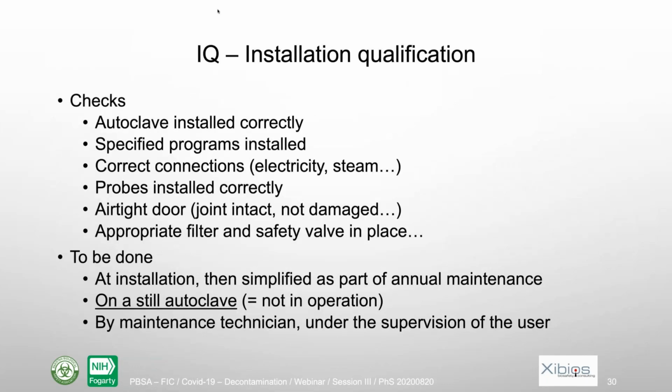So installation qualification, IQ: these are an example of the main checks and controls that you need to do. First, that the autoclave is at the right place, connected correctly, and that the right programs are installed. Connection is about electricity, but also steam, and if there is a drain, also connection to the drain system. You need also to check that all the probes are there and installed correctly, that the joint of the door is correct and not damaged, that the filters are in place, and also that the physical valves are in place.